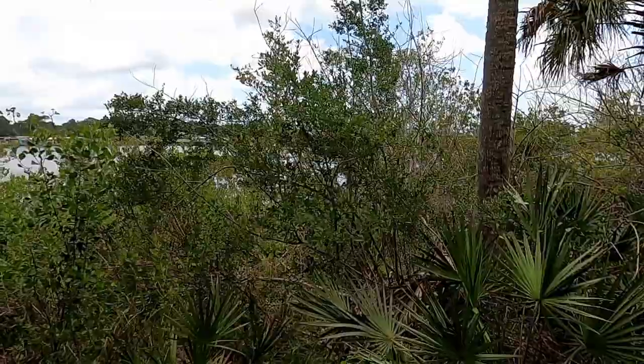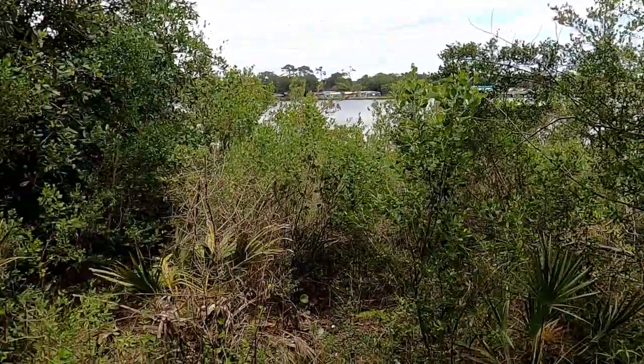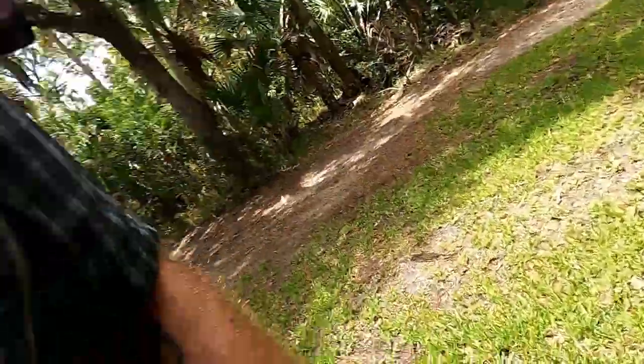Well, we made it up to Rose Bay. Not quite scenic yet, but I can see it over here. Ooh. So I'm starting to feel it in my feet. I think these boots may have been a bad choice, but me and this log are gonna be friends. Oh! Yeah, we are.